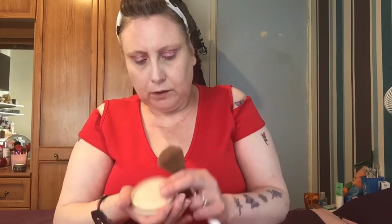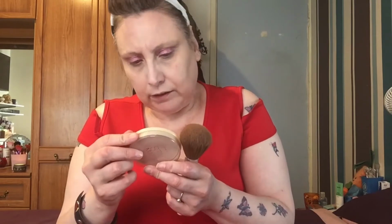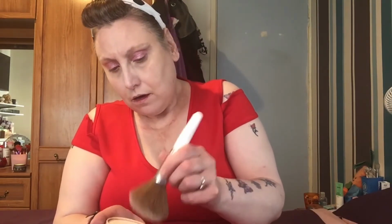Okay, so I'm going in with this Rimmel Stay Matte setting powder, in the shade 001 Transparent. So what I tended to do was go in with quite a bit. I put the powder over the face with a brush. Their brushes were a little bit smaller, a bit more like the kabuki ones. You know, put on a ton of powder.